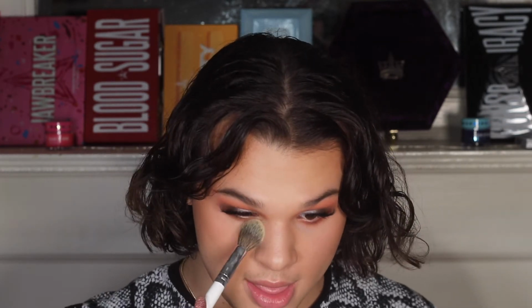And just sculpt a little bit. So now that I'm sculpted, since I have it in this palette, I'm going to be taking a little bit of this brightening shade on the brush that I used to set my under eyes and just go over it a little bit.